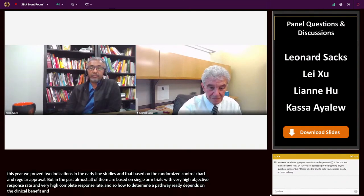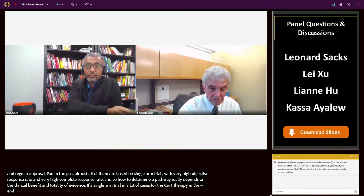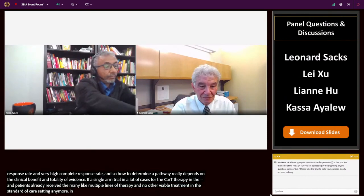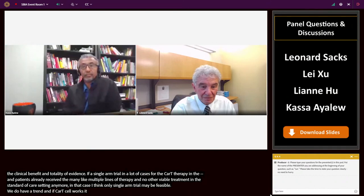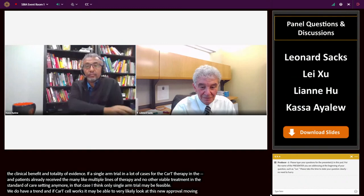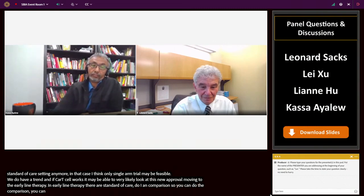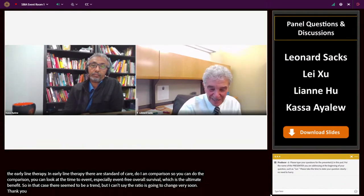If it's a single-arm trial, in a lot of cases for CAR T therapy in the later line, patients have already received multiple lines of therapy and there is no other viable treatment in the standard of care setting anymore. In that case, I think only a single-arm trial may be feasible. But we do have a trend, and if CAR T cell works, it is very likely to move into the early line therapy. In early line therapy, there is standard of care and there are comparisons, so you can do the head-to-head comparison. You can look at time to event, especially event-free and overall survival, which is the ultimate benefit. So there seems to be a trend, but I can't say this ratio is going to change very soon. Thank you. Thanks for an excellent answer there.